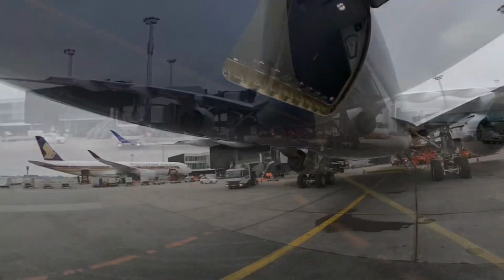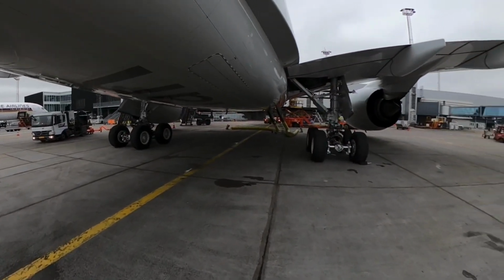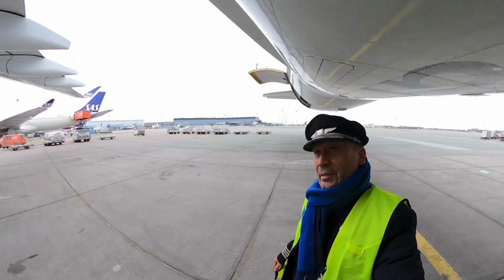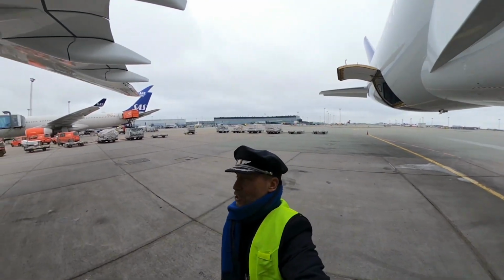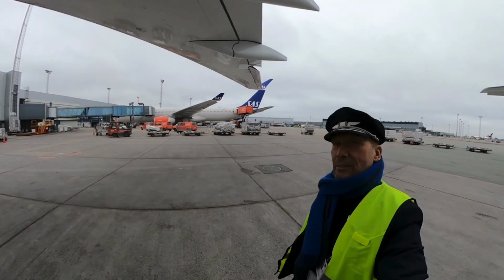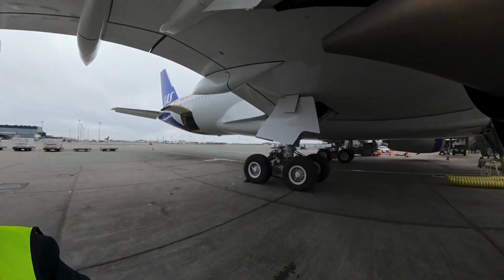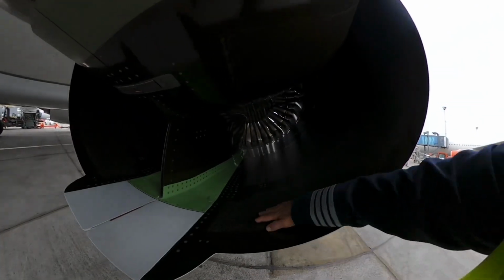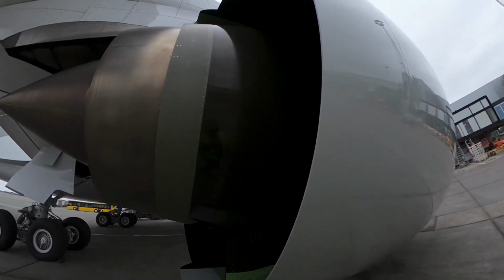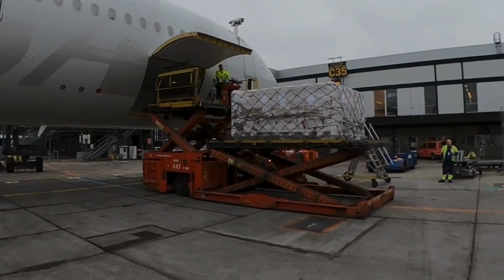Everything is so clean. I like this one too, and I really look forward to meeting a plane so I can take air-to-air shots with the text from below. Could be beautiful. So clean, new, everything, beautiful. My colleagues are loading the plane. Perfect.